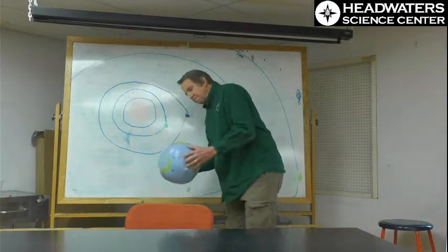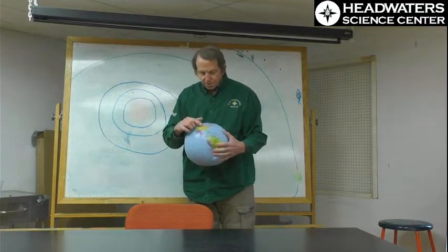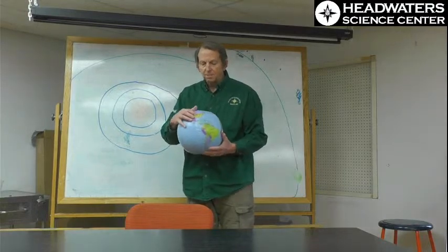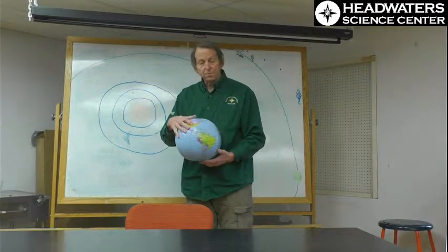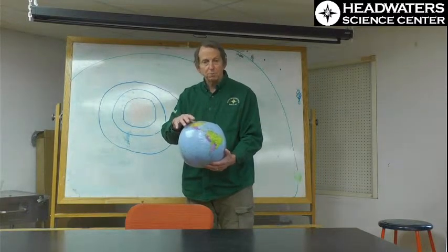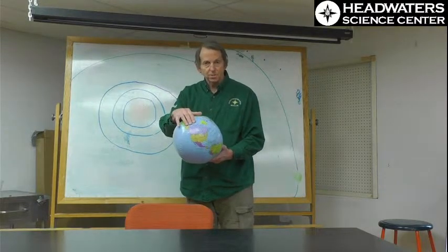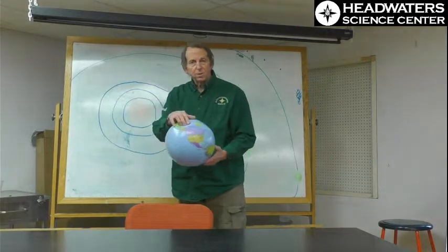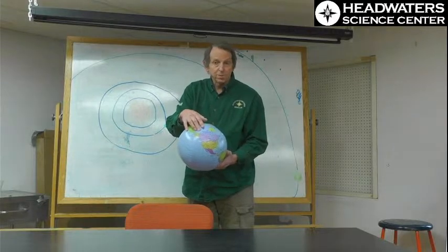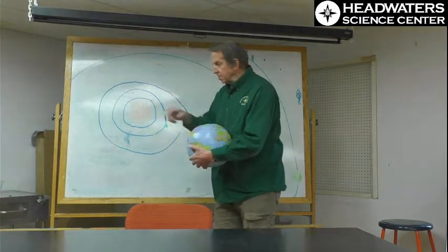Sort of like this. Here's a little blow-up globe. Here's North America, and Minnesota would be right about here. The axis of the Earth tilts a little bit, and that's what gives us our seasons. For the northern hemisphere, when we're tilted away from the sun, we go through a colder time. We tilt toward the sun as we go around, sunlight hits us more strongly, and we have warmer temperatures. We call it summer.